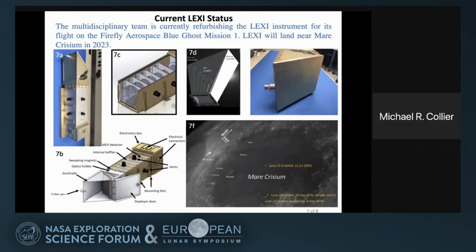So we are currently refurbishing our soft X-ray imager to go on the Firefly Aerospace Blue Ghost Mission 1. And figure 7a and 7b show the current refurbished instruments. Some enhancements we're making to the LEXI instrument to improve its performance for this lunar application include adding baffles to increase the signal to noise, that's figure 7c, adding a sunshade to eliminate stray light, figure 7d, and adding a cover for dust mitigation, which is figure 7e. In addition, we're reworking much of the electronics to make them more robust.